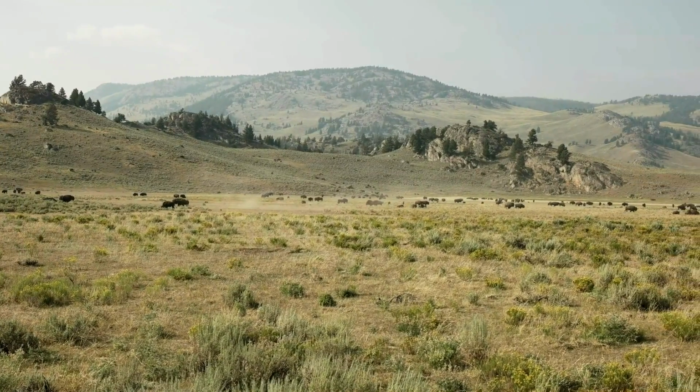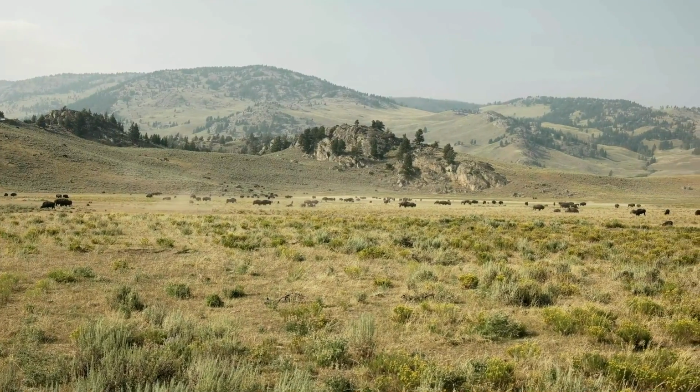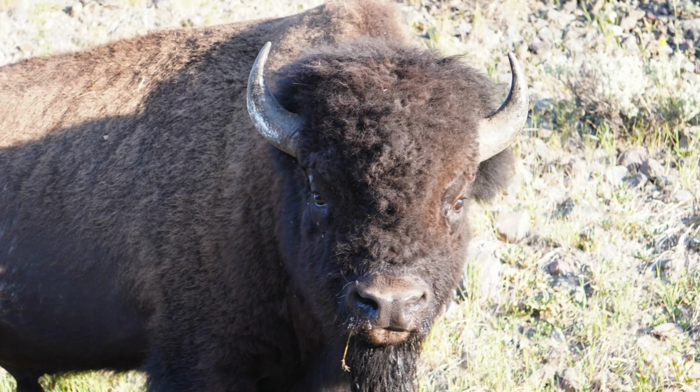In fact, the park is at carrying capacity. Bison numbers continue to increase, but the park has to remove about 500 to 1,000 bison per year through culling or adoption.